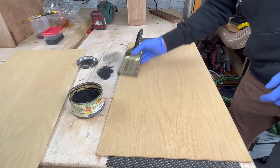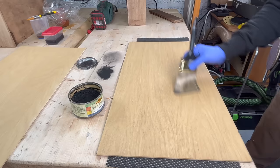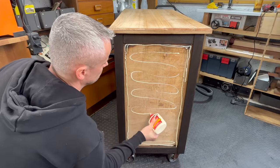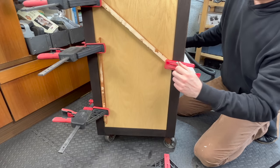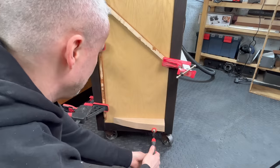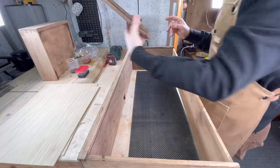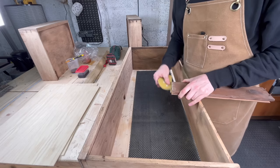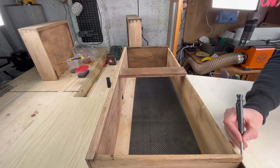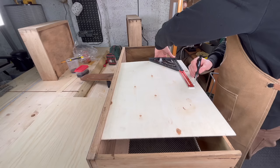This is what the panels looked like when the stain was dry, and I was quite happy with the color but it didn't quite match the rest, so I dry brushed some black wax just to make them look a bit closer to the rest. As you remember, the drawer bottom was eaten by woodworms, so I made a new one.